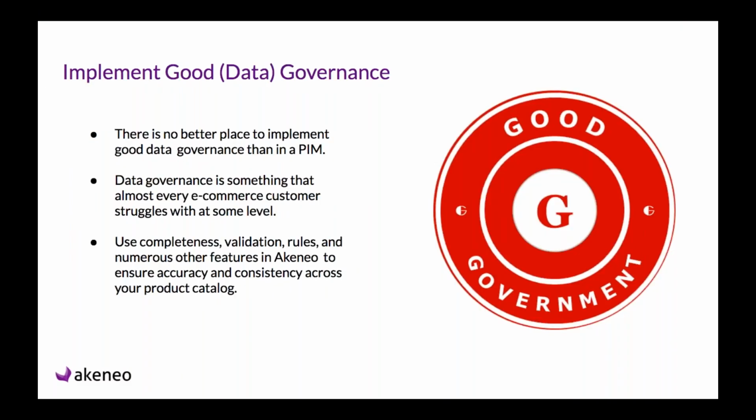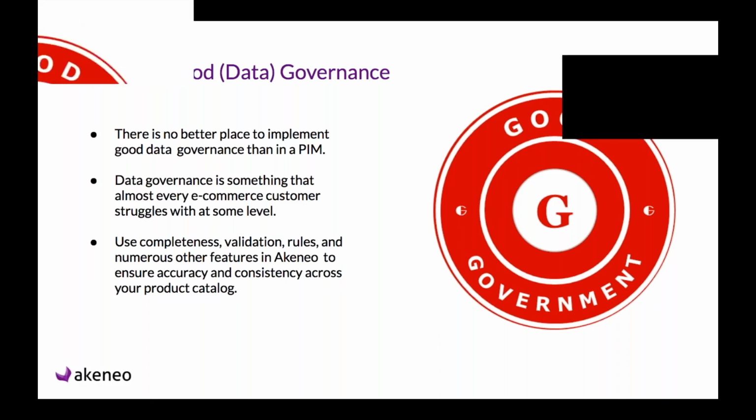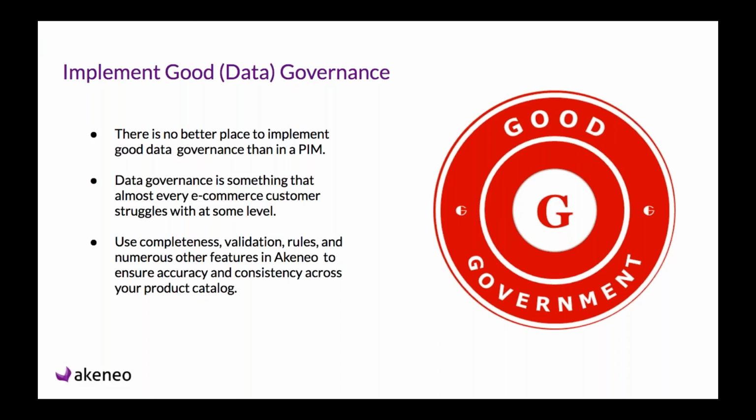All right, so implement good data governance, right? This is key, especially in the PIM world. There's no better place to implement good data governance on your product information than in a PIM. This is really what it's designed for. And we found that data governance is something that almost every e-commerce customer struggles with, right, at some level? So when you think about things like colors or technical specs, dimensions, how do you ensure consistency, right? How do you ensure accuracy? A lot of customers we find struggle with this. And this is really what a PIM is designed for. We have a lot of tools around it.